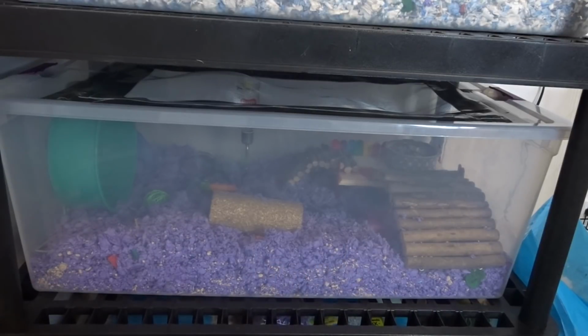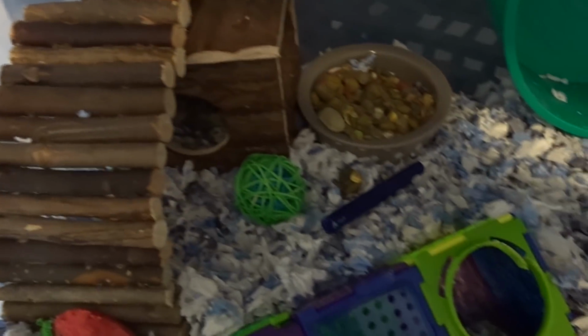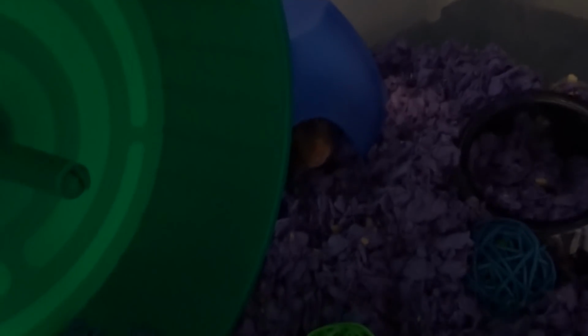I'm gonna go ahead and open up the bin cages just so you can get a better look at everything. Okay, so sorry the lighting isn't the best in here, but I wanted to open it up to give you a look. So here is the wooden hide house I was talking about, the bendy bridge, her food bowl, that little thing, chew toys throughout, the tunnel, and her wheel, and then some hidey houses over here, and her water bottle. Hello. She's poking her nose out, but yeah, like I said, she likes to kick her bedding everywhere.